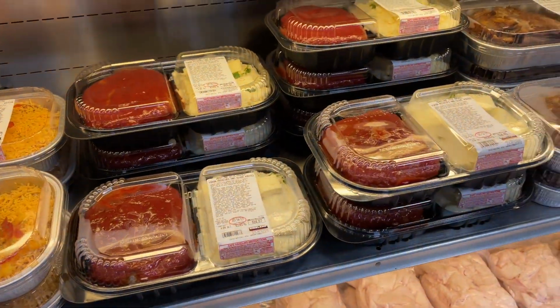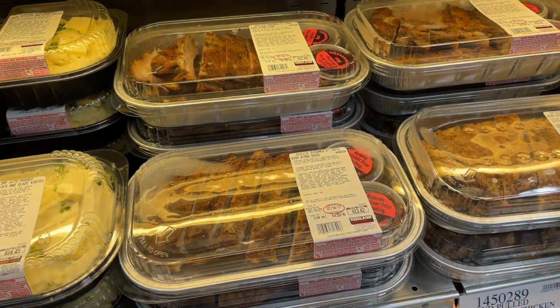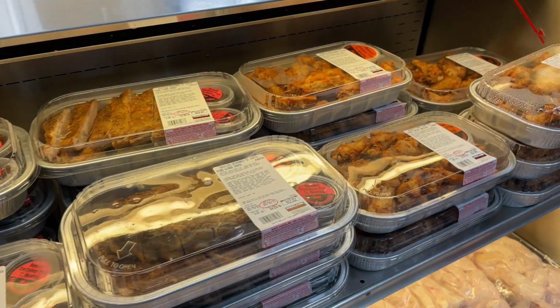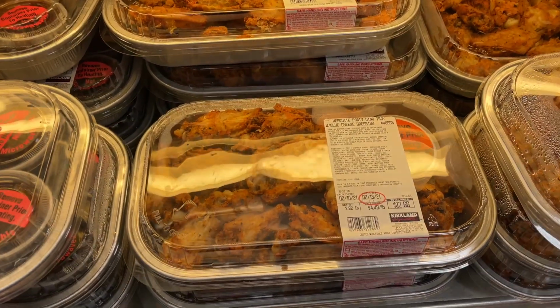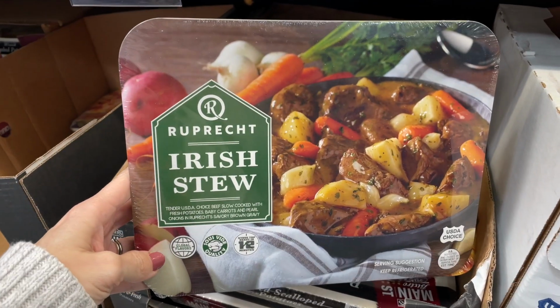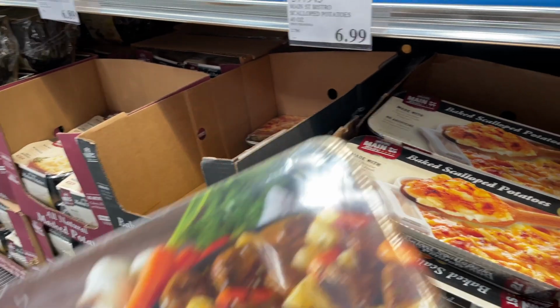And they have some meatloaf and mashed potatoes. Grilled seasoned St. Louis ribs with a BBQ sauce. And then some wings, mesquite party wing tray. Oh, this is probably left over from the Super Bowl. I just randomly found this Irish stew. I have no idea how much it is because someone just plopped it here.